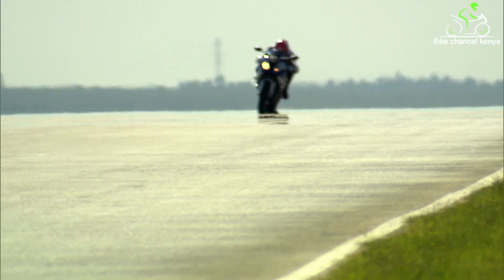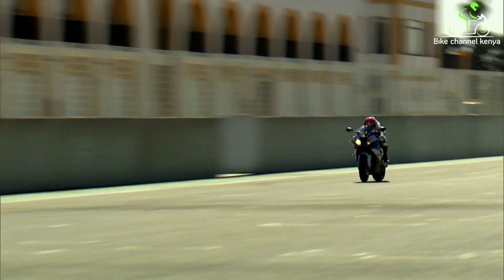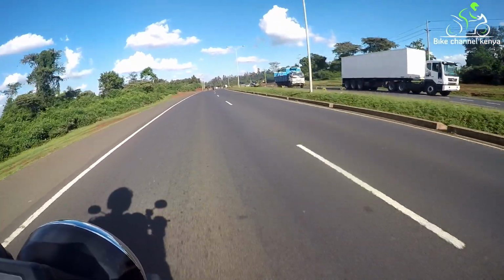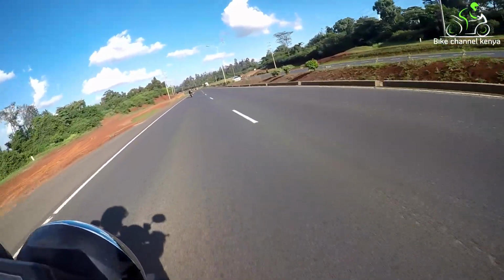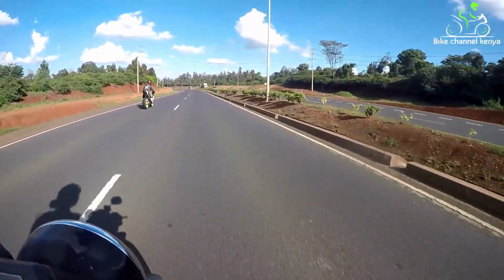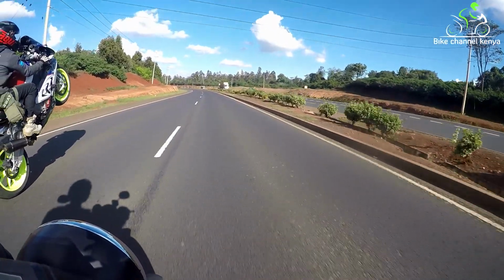Though I think when a group of S1000 owners go on a ride on the twisties, that might be a recipe for disaster, since everyone will be leaning as much as they can so that they can show off to their mates at the next stop and get the bragging rights of who was leaning most.